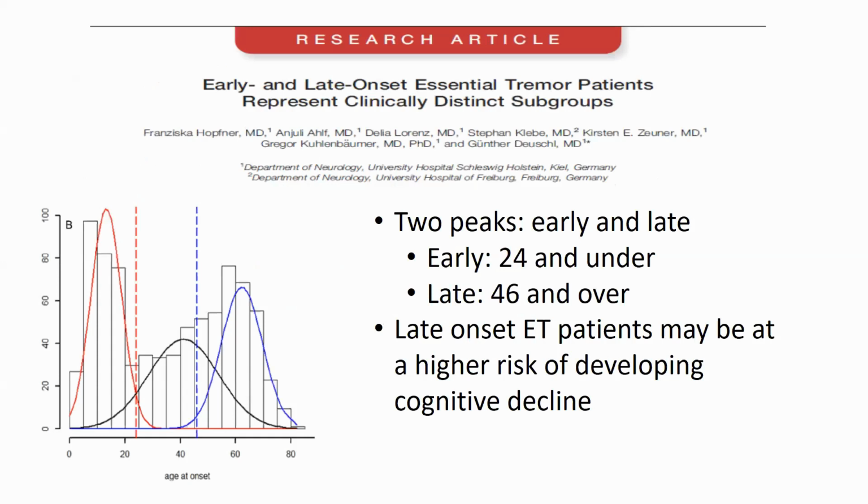So I wanted to just briefly talk about this one article, because this was published a few years ago in the Movement Disorders Journal, and this is something that, for me, I think about when I'm seeing new patients with essential tremor. One of the things that was interesting about this paper is it identified 2 different peaks of when tremor might start. There's an early onset group, patients who develop tremor at age 24 or younger, and the late onset group includes patients who develop tremor around age 46 and over.